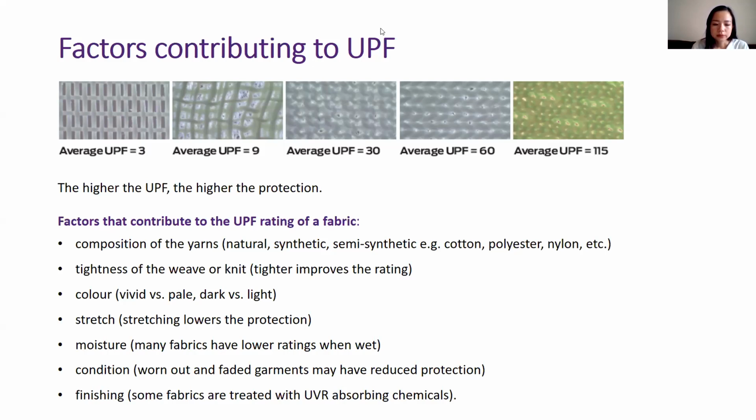Also, other things to consider are the fabric's weight and density. Light, sheer material like silk will provide far less UV protection than a heavy cotton denim, for example. And many dyes absorb UV, so darker colors tend to absorb more UV than lighter colors. Bright colors such as red can also substantially absorb UV rays. It's also interesting to note that the more vivid the color, the greater the protection. So a bright yellow shirt is more protective than a pale one.